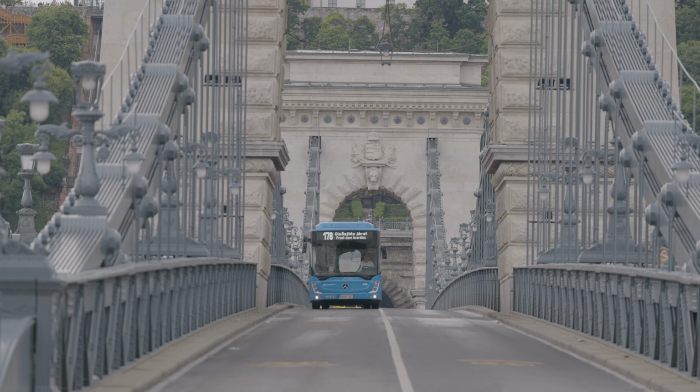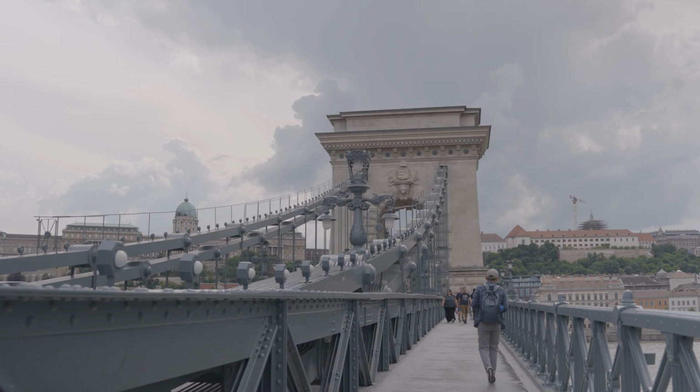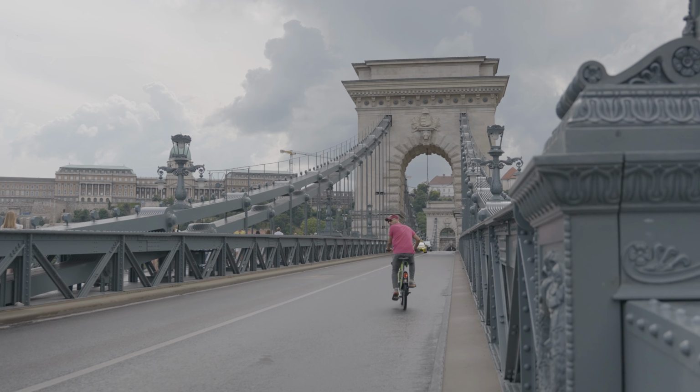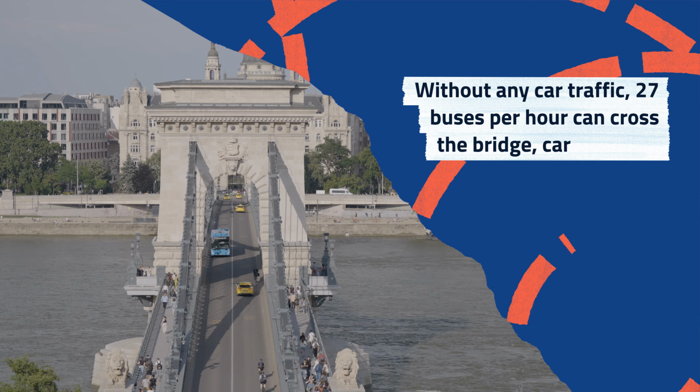Before they opened it to the whole public, they started to allow the buses to go through the Chain Bridge. And they made some really good measurements, and they noticed that during the rush hours when people want to reach the other side by bus, it took half the time without the car flow, and it was much easier for the people to reach one side, which means that instead of 21 buses per hour, 27 were able to flow through, which meant 500 more people were able to reach the other side much more easily.